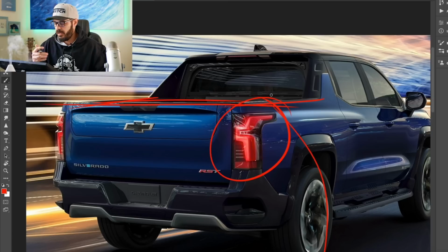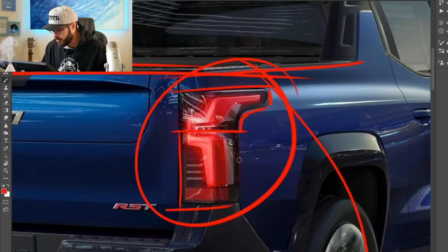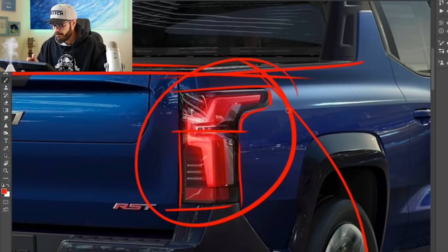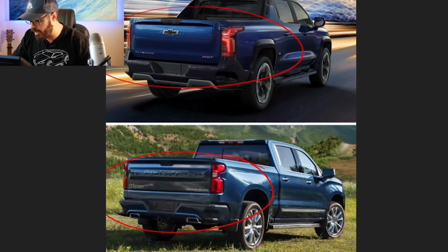What I don't like about that taillight is same thing here. We have two graphic elements. We have the top part right here, and then we have the bottom part of the element right there. In the internal combustion engine, what this is, these feel like they are almost the exact same graphic features, and it makes the rear end look a little static to me.